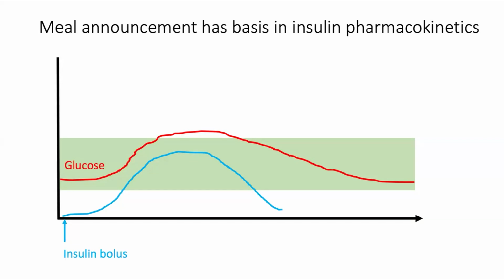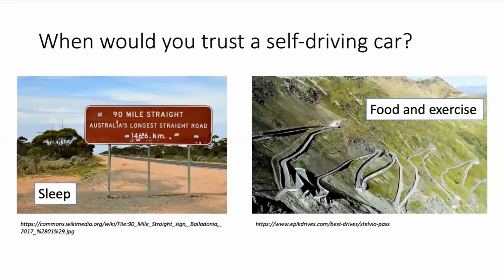The second thing is the sheer magnitude of fluctuations in insulin delivery required. I think a really helpful analogy is that of a self-driving car, and we'll come back to that in a moment. Self-driving cars are an emerging technology, and I sort of model it this way. If someone is asleep, not exercising, not eating, it's pretty straightforward to achieve control. As soon as someone starts living their life, eating food, exercising, it gets very difficult. The amount of insulin required to cover a meal is a substantial proportion of your daily requirement. When you exercise, your insulin requirements dramatically reduce. It would be like expecting a self-driving car to navigate a windy alpine pass.